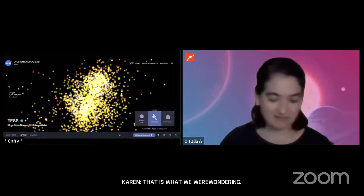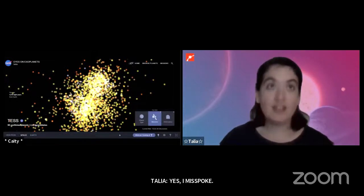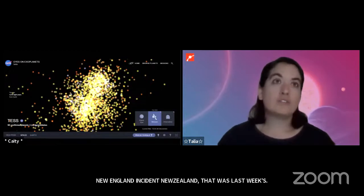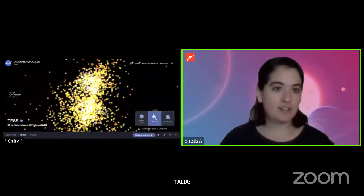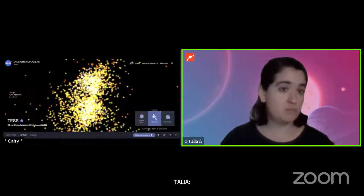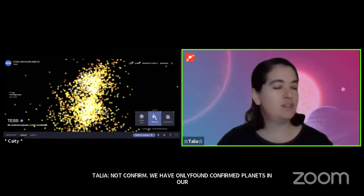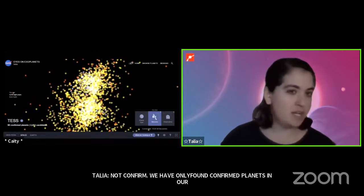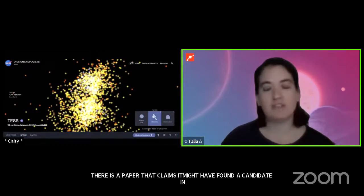So Pranav asks, are there any planet systems discovered in other galaxies? Like, can we see beyond the Milky Way to prove there are exoplanets? Not confirmed. We've only found confirmed planets in our own galaxy. We assume that planets are just as common in other galaxies. There's a paper that claims it might have found a candidate in Andromeda, which is one of our nearest large neighbors, but it's not a confirmed planet. So we can't say for sure that we have found any planets in other galaxies yet.